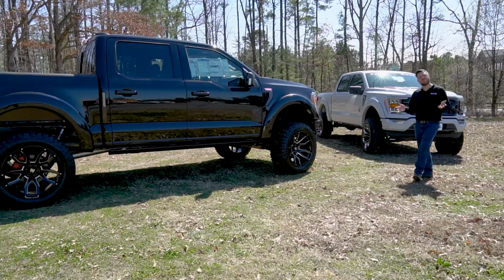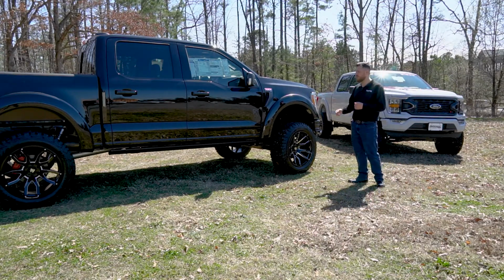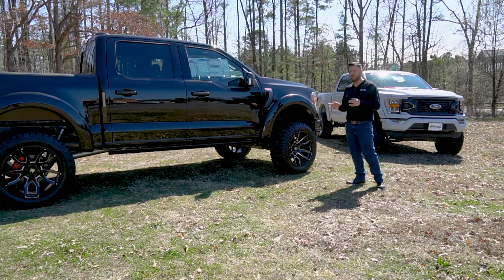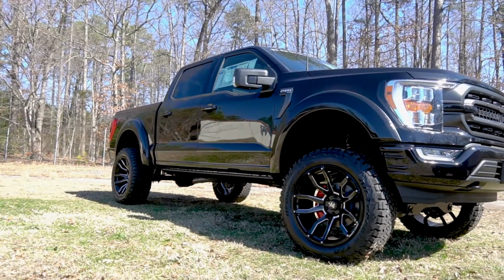Now, there are a lot of similarities with these two trucks, but they're built in two separate facilities by two different companies, with Rocky Ridge being based in Georgia and SCA in Alabama. However, both of these trucks feature components that were designed and built right here in the USA. Let's take a look at this Agate Black offering from Rocky Ridge.